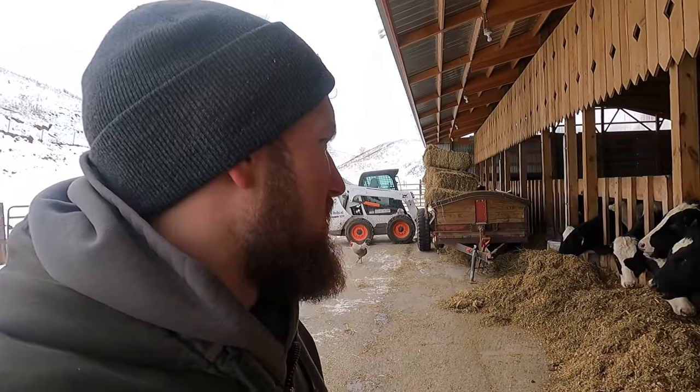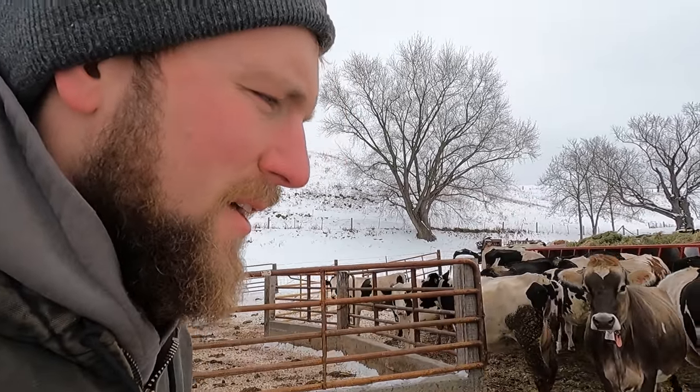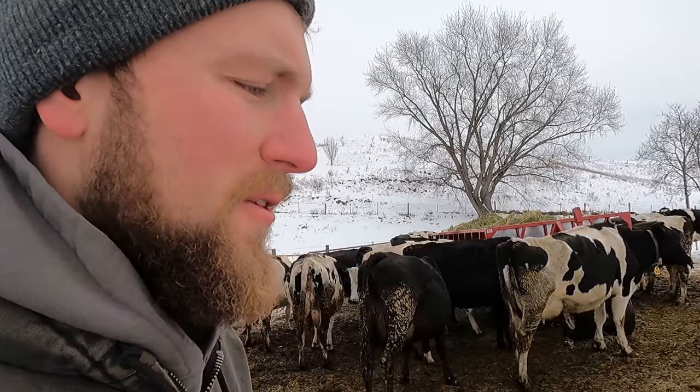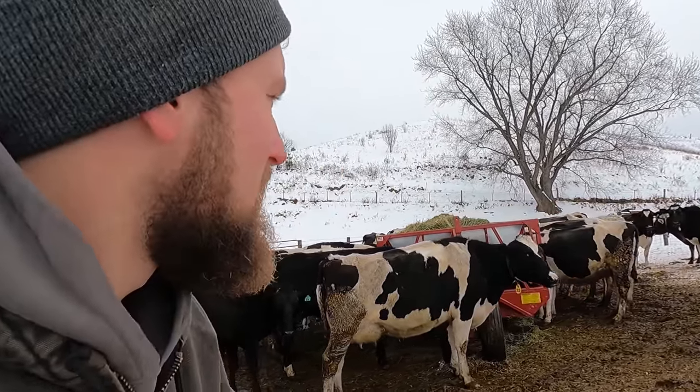It's really nice having an open-faced manger like this. It makes it really easy and nice for feeding cattle. All right, we're done feeding silage and it's time to bring the dairy herd back into the barn. They've been out for recess for a while now.